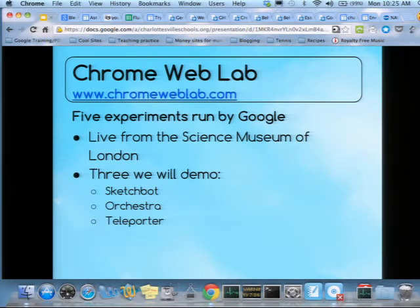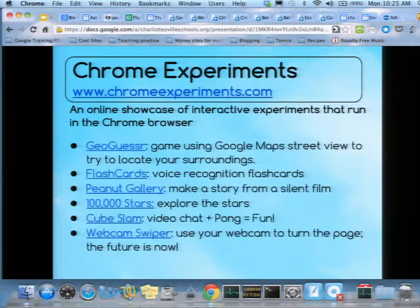But they installed cameras in these locations, and so you can go there and control the camera and watch these people make rolls and stuff. So it's very cool. They're using kind of the newest technology using Chrome. The ones that Katie and I really, really love are Chrome experiments. And so we're going to demo a couple of these.